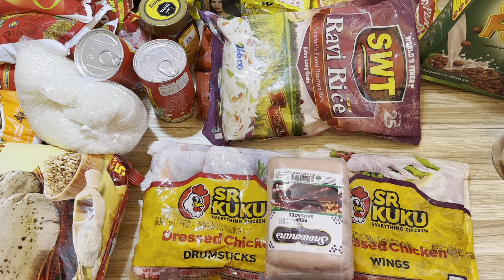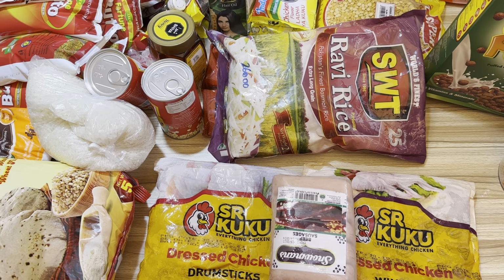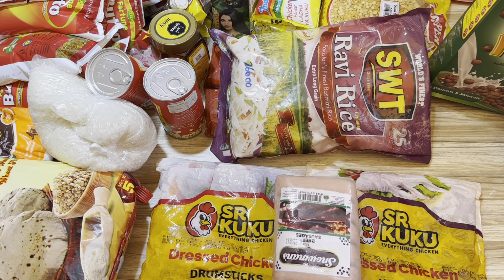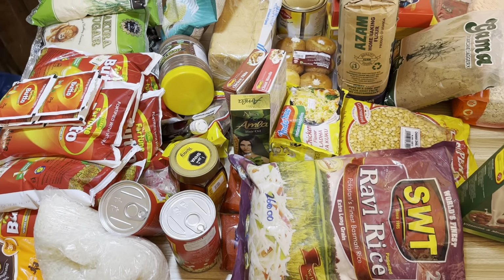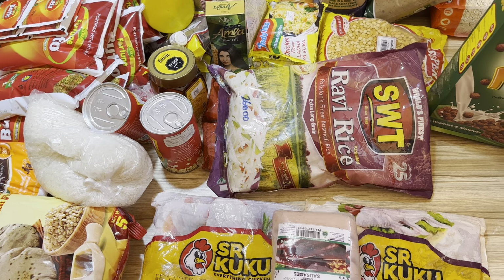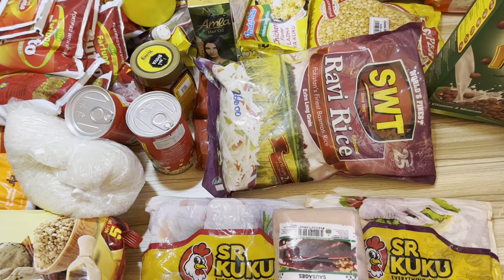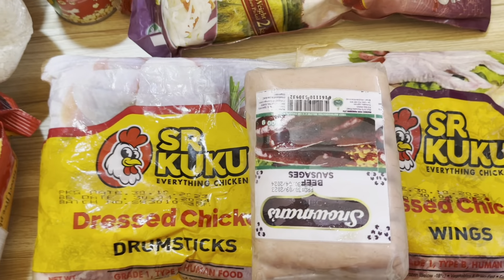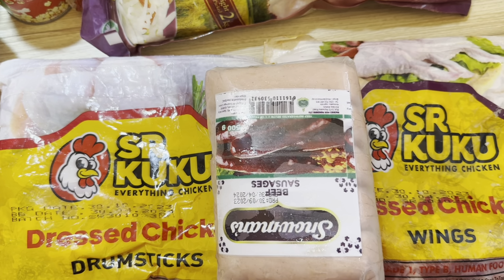So I'm back from the supermarket as well as the local market where we get our vegetables. But I'm just going to first share this grocery haul, then I'll also show you the vegetables, because my table cannot fit these things and the vegetables. So let us first start from the frozen goods so that I can put them in the freezer.